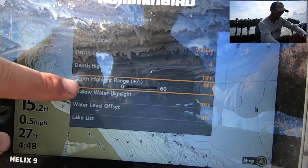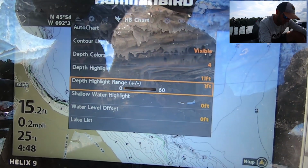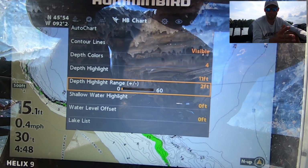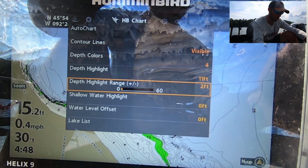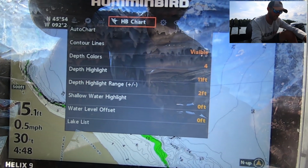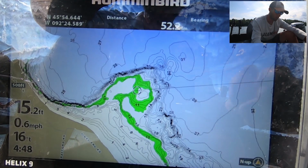So next thing I do, I come down here to my depth highlight range, and I'm gonna turn that to 2. If you turn this up to like 11, then you're gonna highlight everything from 11 feet plus 11 more and minus 11 more. So you're gonna have too much water highlighted. You wanna fine tune that pretty good. So I got mine set at 2. What that's gonna do, it's gonna highlight everything in green that is 13 feet to 9 feet of water.